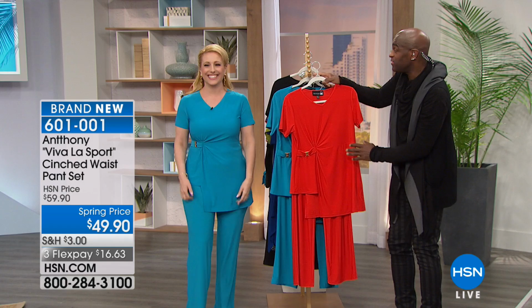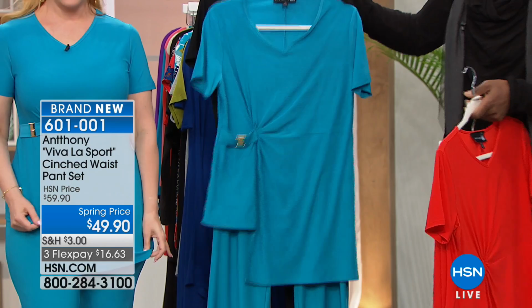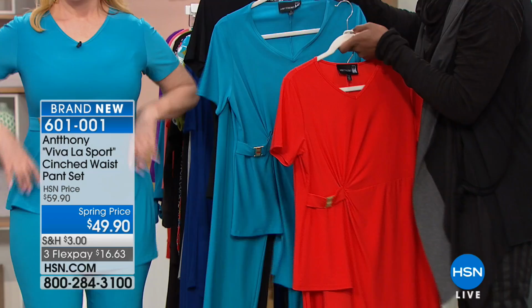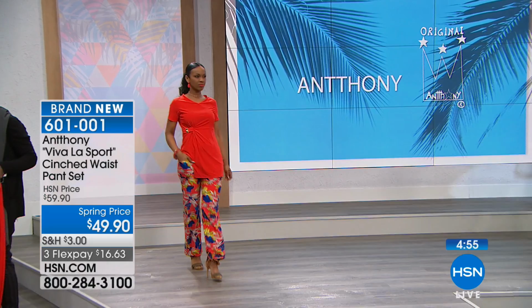So you have it in tomato? Yes. You have it in blue eyes? Yeah, blue eyes. And then you have it in black. Black, sexy and black. It's so chic. What I love about this set, you get two pieces that you can mix and match. And this is the only way you can get my classic pant solid, is by this set. So if you want the classic pant in the tomato, the classic pant in the blue eyes, the classic pant in the black, this is the only way you can get it during this whole visit, is by buying this pant set.